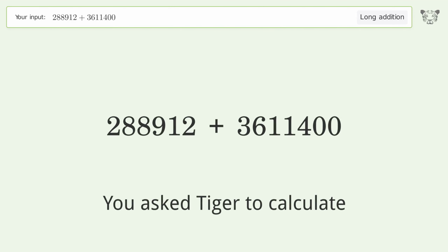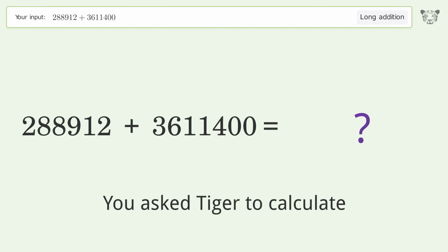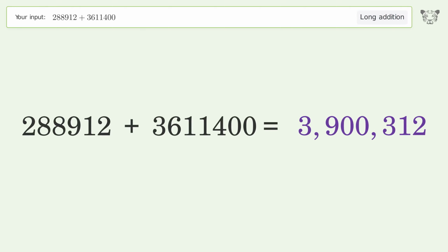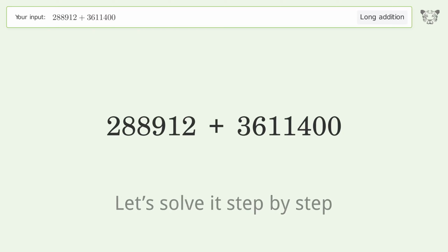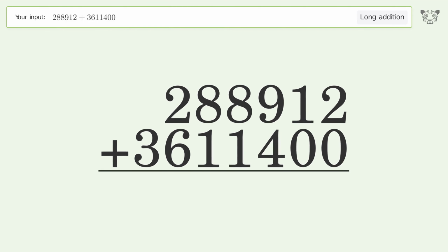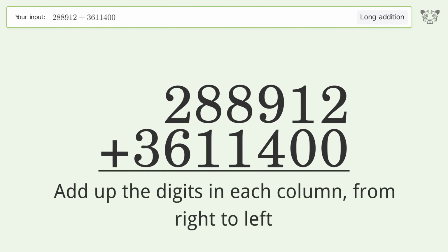You ask Tiger to calculate. This deals with long addition. The final result is 3,900,312. Let's solve it step by step. Rewrite the numbers from top to bottom, aligned by their place values, add up the digits in each column, from right to left.